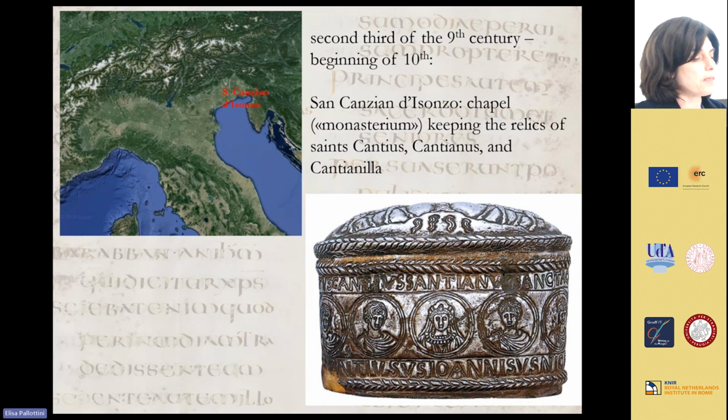The most interesting phase in the history of this manuscript, at least for the purposes of this conference, started in the second third of the 9th century and continued to the beginning of the 10th. At that time, the manuscript was kept in San Canzian d'Isonzo, just a few kilometers from Aquileia, in the care of a community of secular clergy who guarded the relics of the saints Cantius, Cantianus, and Cantianilla, whose cult was widespread in a large part of Eastern and Northern Europe. It was at this stage that the manuscript was used to record the names, that is, as a liber vitae.